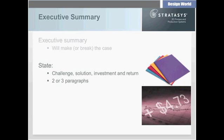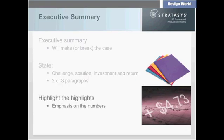In a sense, some call it an elevator speech or elevator pitch, something that you can deliver to that busy executive from the time the elevator doors open to the time you reach your destination floor and exit that elevator. It should be that concise. It's not an introduction, it's a standalone element that tells the whole story. Your executive summary should highlight all the highlights that follow afterwards, and always emphasize the numbers.